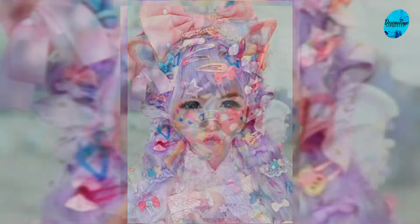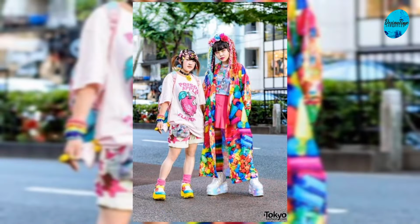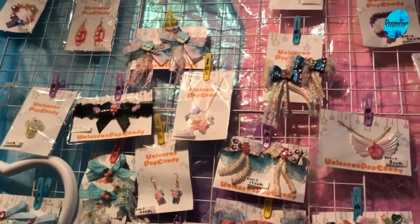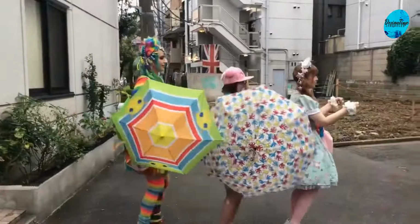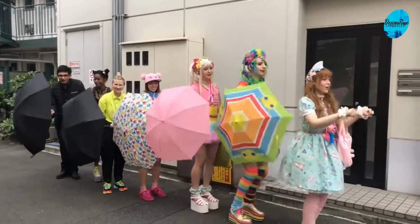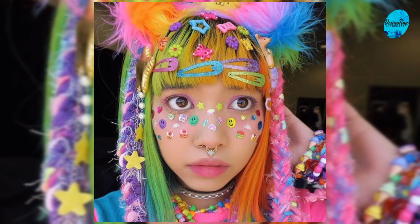Decora. This is mainly characterized by its excessive style, whether in colors, glitter, accessories, being what anyone would call the life of the party, or in Japan, considered playful and whimsical. Followers of this subculture usually wear multiple layers of clothing and decorate themselves with toys, stickers, and other childish items.